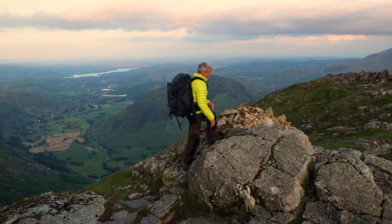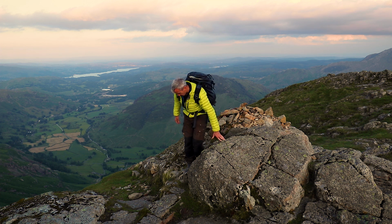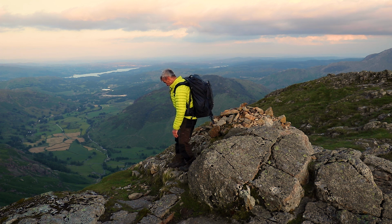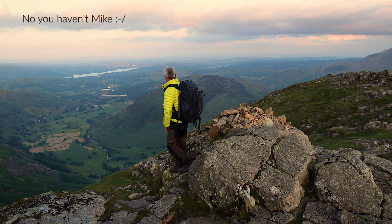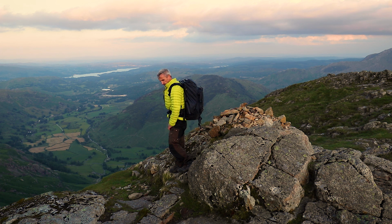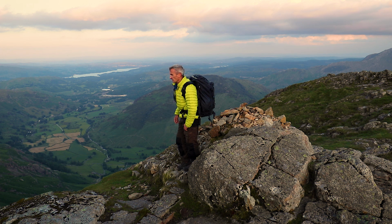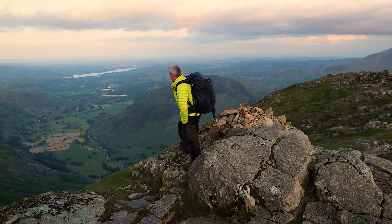Oh, what a fantastic view. Check that out. You've got Coniston there in the distance. Absolutely brilliant. So the height of this one is 736 metres above sea level. Oh, so it's a little bit higher than Pavey Ark. Oh, what a day, what a day.